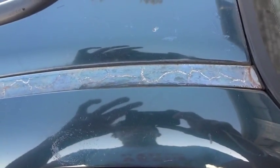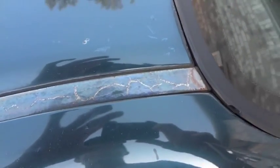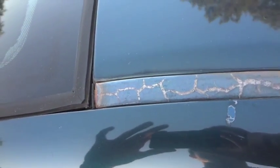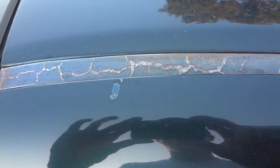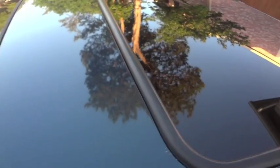Here is the rain gutter. It's been here since '94, so you can kind of tell how much water has been underneath the plastic covering here. It has cracked the paint. It's probably the ugliest part of the car, all the way down. And it's the same on both ends. See right here, this little dot right there, that's sun fading. I mean, the car's old. And Honda's two coats of clear have not lasted.